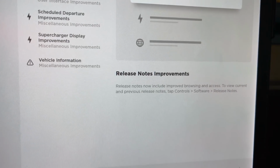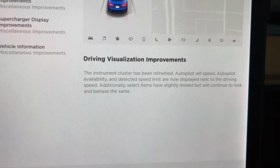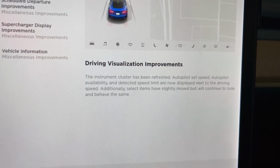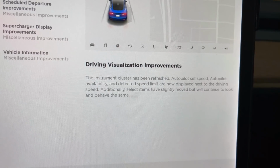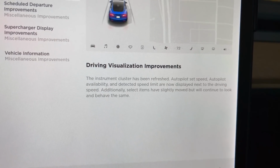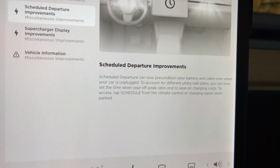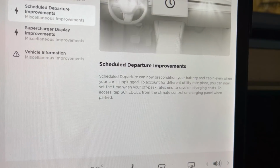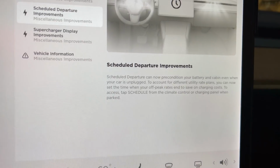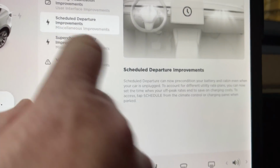So the release notes say: improved browsing and access, new visualizations have been refreshed, autopilot set speed, autopilot ability, and detected speed limit are now displayed next to the driving speed. Additionally, select items have been slightly moved, but will continue to look and behave the same. Scheduled departure can now precondition your battery and cabin when your car is unplugged. So this is great news. To account for different utility rate plans, you can now set the time when you're off peak rates. That's pretty cool. For those of you who have different electricity rates, that'll be a nice improvement.